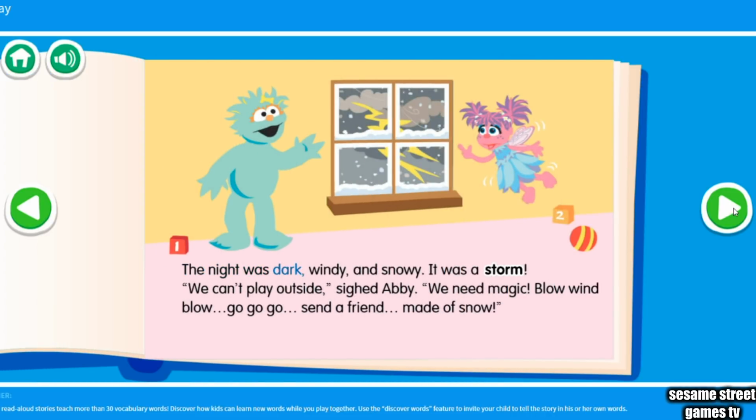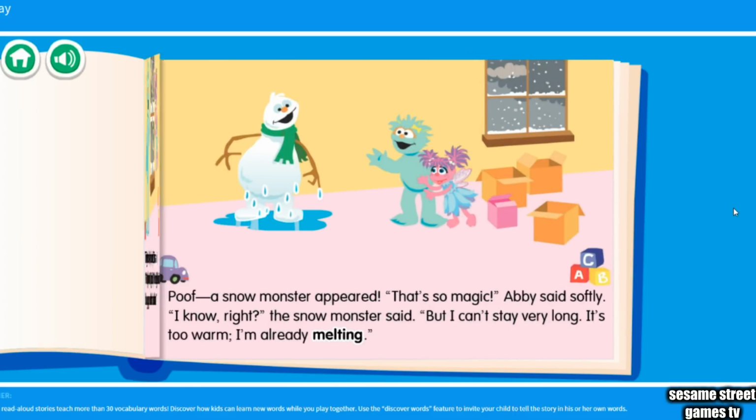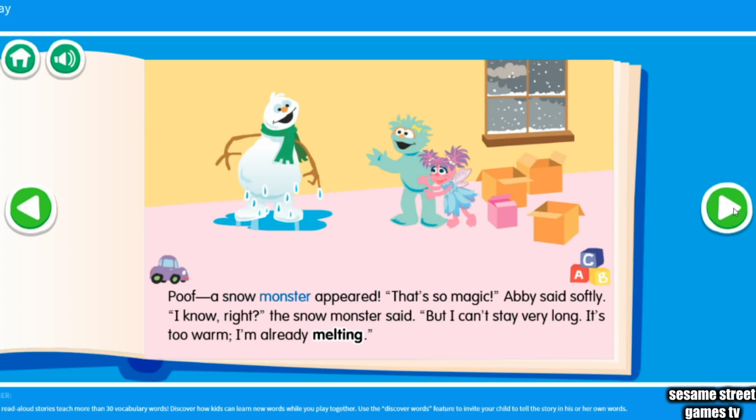The night was dark, windy, and snowy. It was a storm. "We can't play outside," sighed Abby. "We need magic. Blow, wind, blow. Go, go, go. Send a friend made of snow." Poof! A snow monster appeared. "That's so magic," Abby said softly.